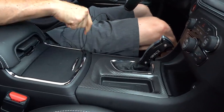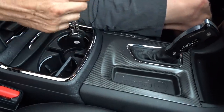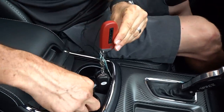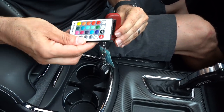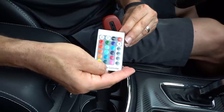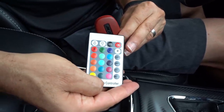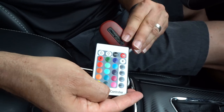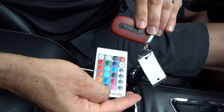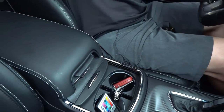But another modified touch, more carbon fiber. We open up the door, what do we have? We have the red key, and then you're also going to notice this little remote control. We have tons of LED lighting underneath the hood, around the vehicle. You could go through a plethora of different colors. That's all done through Oracle. So that's another modification. The red key gives you that 797 horsepower.